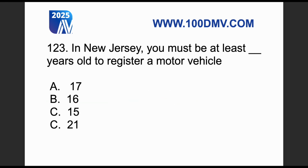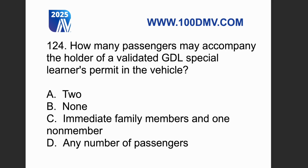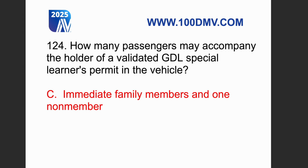123. You must be at least how many years old to register a motor vehicle? A. 17. B. 16. C. 15. D. 21. Correct answer: A. 17. 124. How many passengers may accompany the holder of a validated GDL special learner's permit in the vehicle? A. 2. B. None. C. Immediate family members and 1 non-member. D. Any number of passengers. Correct answer: C. Immediate family members and 1 non-member.